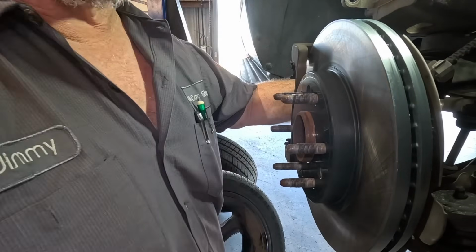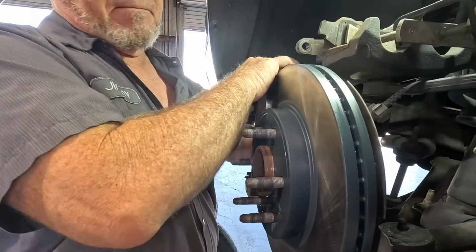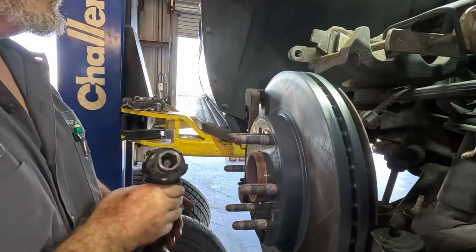I think it's what the engineers refer to as more better, but I'm not positive if that's the technical term for it.